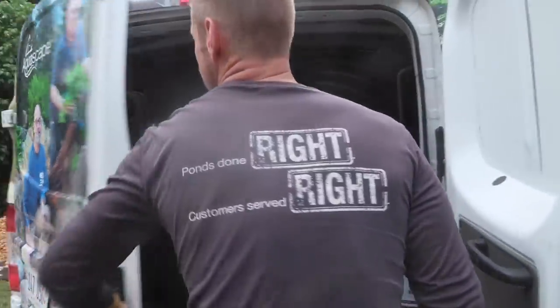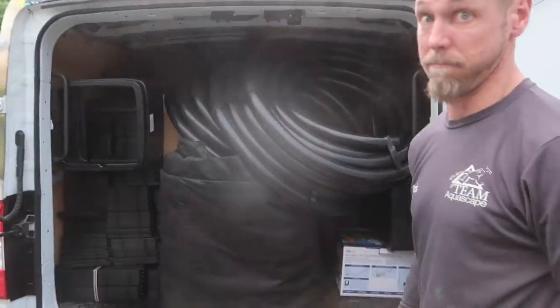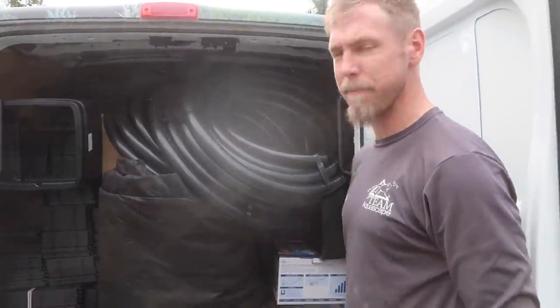What do we call that? 10 pounds of fish and a 5 pound bag. So it's been kind of a crazy morning. We're just trying to get all of the product and everything ready so we can continue to build this thing.